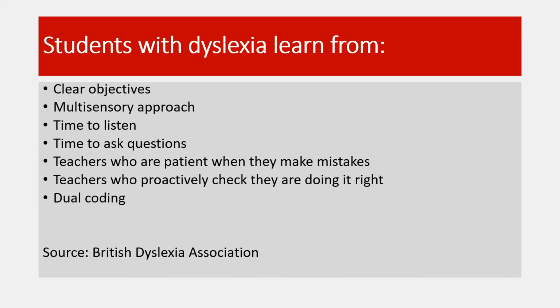Making sure that you actually give students the time to listen to the instructions that you are giving so that they can process that, and in doing so giving them time to ask questions. Being able to ask for clarification or for them to explain words or to double check that they've understood things is key to making sure that those objectives are clear and understood. Students with dyslexia find that teachers who are patient when they make mistakes are the most beneficial to them.